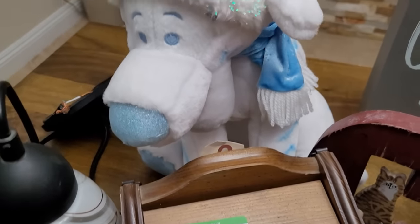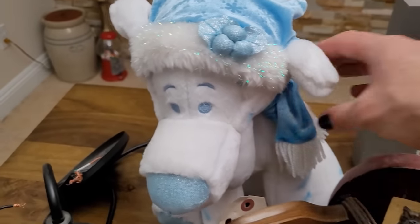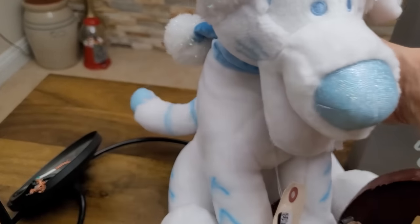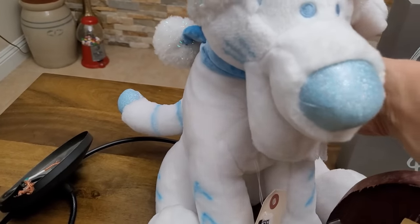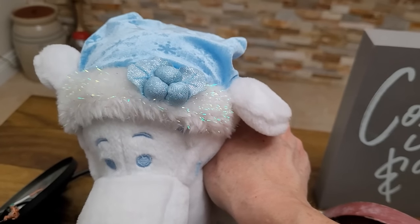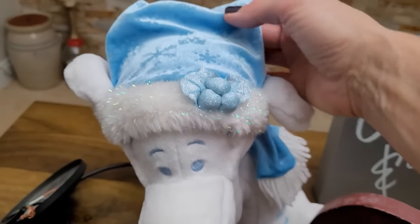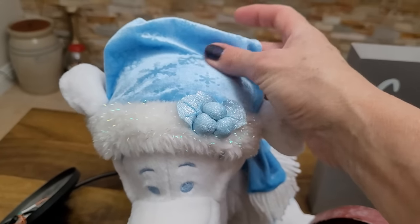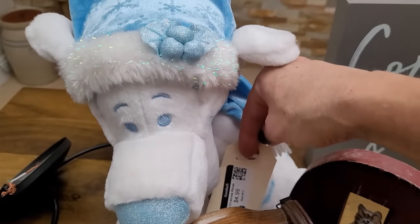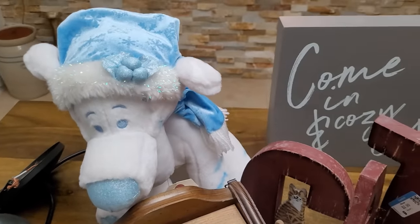Back here we have our snowy white Tigger. He has snowflakes and blue stripes, holly and holly berries on his hat, which is like a velour with snowflakes. We paid $5 for him. I am going to ask $20.